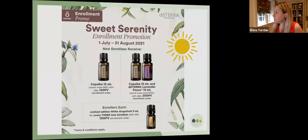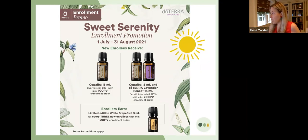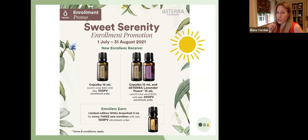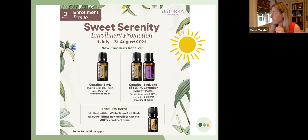We also have a promotion in Singapore called the Sweet Serenity Enrollment Promotion from the 1st of July through August 31st. New enrollees are going to get a Copaiba with a 100 PV enrollment order, and they're going to get a Copaiba and a Lavender with a 200 PV enrollment order. And enrollers will earn a White Grapefruit, which is a limited edition, with 100 PV for every 3 new enrollees with a 100 PV enrollment order. So that's really fascinating.